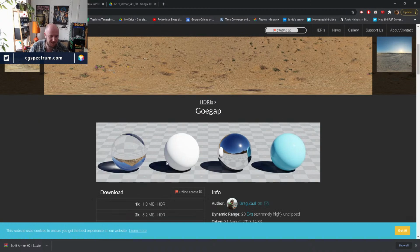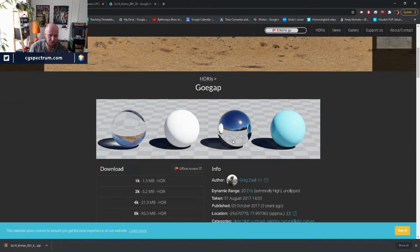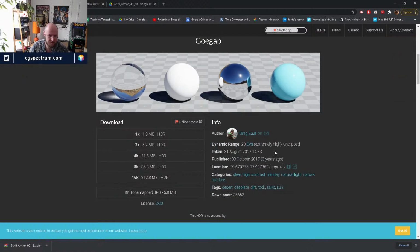One thing to look at is these spheres, because that informs you as to what this is going to be in terms of a 3D lighting environment. So I can see it has a sun in it, and it's going to create directional shadows, which is going to be cool. And it's going to give me these mountainous and blue sky reflections.